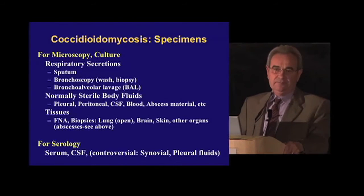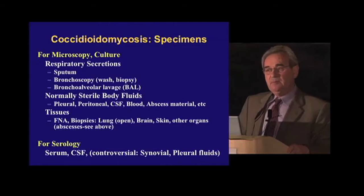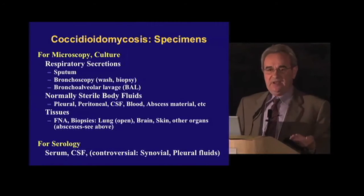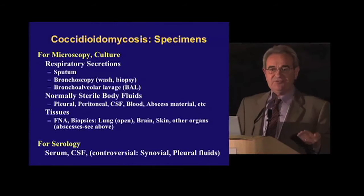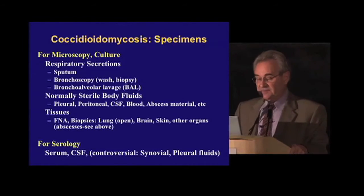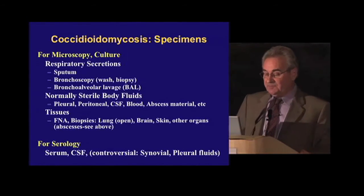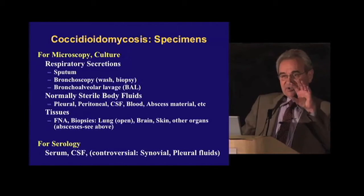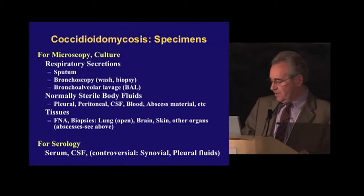Blood is not all that good. We have had positives, but it's like TB. It's so transient in the blood that it's very hard to pick it up. Like tuberculosis, it's transient, and you really can't do blood cultures unless you have an HIV patient, and that's a different story. So tissues, fine needle aspirates, biopsies, lung, open, brain, skin, all are very good as long as it actually goes to the site of the infectious process.